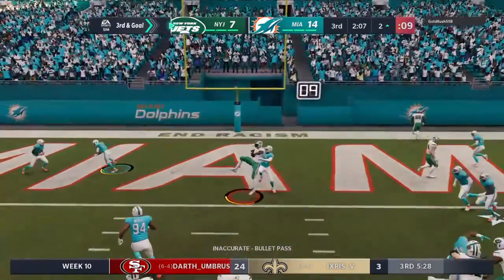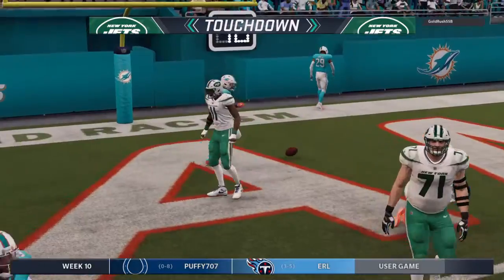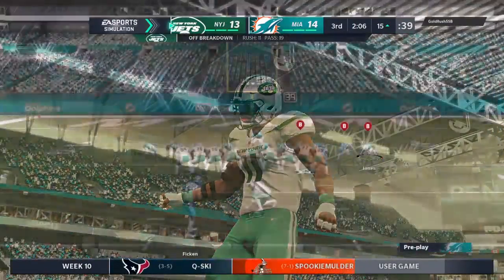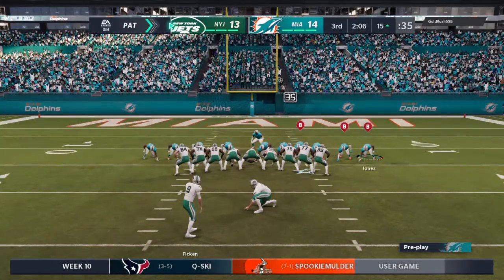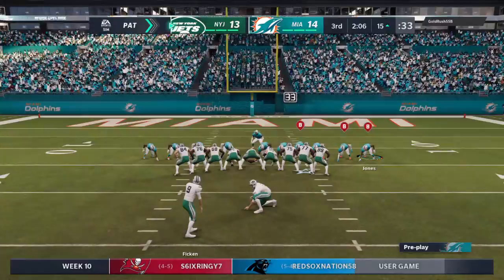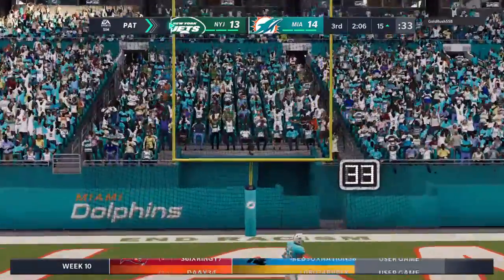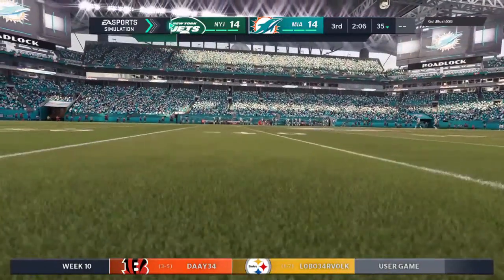Here's Darnold. And Mims has got it. Touchdown, Jets. Complete to Denzel Mims with touchdown number 7 on the year. And the Jets are an extra point away from tying this thing up. And down near the goal line here, they're able to throw it in. And the key word, quick. Quick hitter. Out of his hands fast, into the receiver's hands even faster.